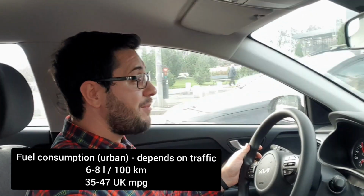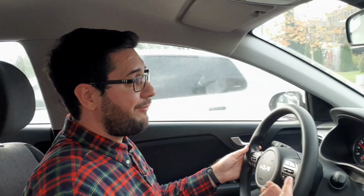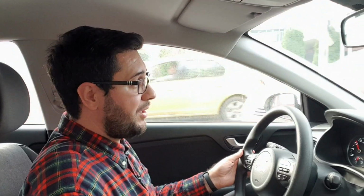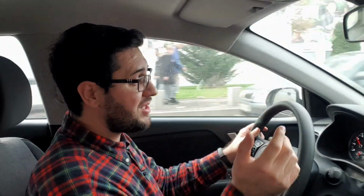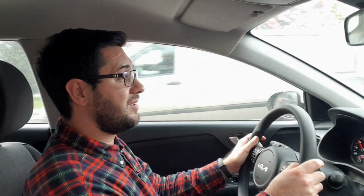But again, I'm comparing it with my old Volkswagen Fox, which also has a naturally aspirated petrol engine, and I have a fuel consumption of 9 to 12 liters per 100 kilometers in the city, depending how congested the city is, and this one only 6 to 8, so it's also very economical. The gear lever, even if it's a plastic one, like I said in the beginning, feels very nice to change the gears.